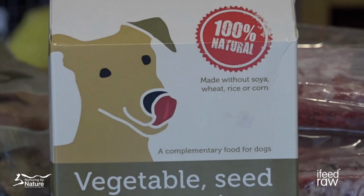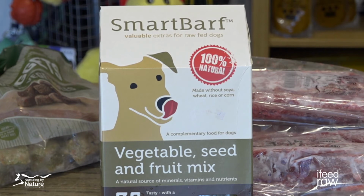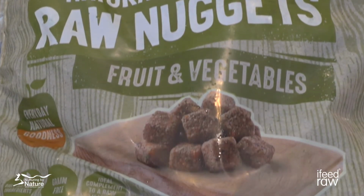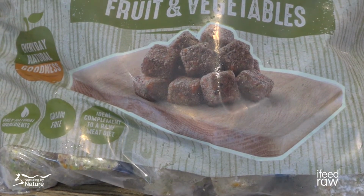We add some vegetables to the diet, such as the Smart Bath. This is a great blend of vegetables and seeds and herbs, so they get extra vitamins and minerals from this. Or we might choose something along the lines of the frozen nuggets. These are a blend of vegetables. It's really important, if you're giving vegetables to your pet, to make sure they're broken down for them. You can make their vegetables yourself, but as they can't break down cellulose like we can't, you do need to blitz it or grate it slightly just to make sure that they can absorb the nutrients and the goodness from the vegetables.